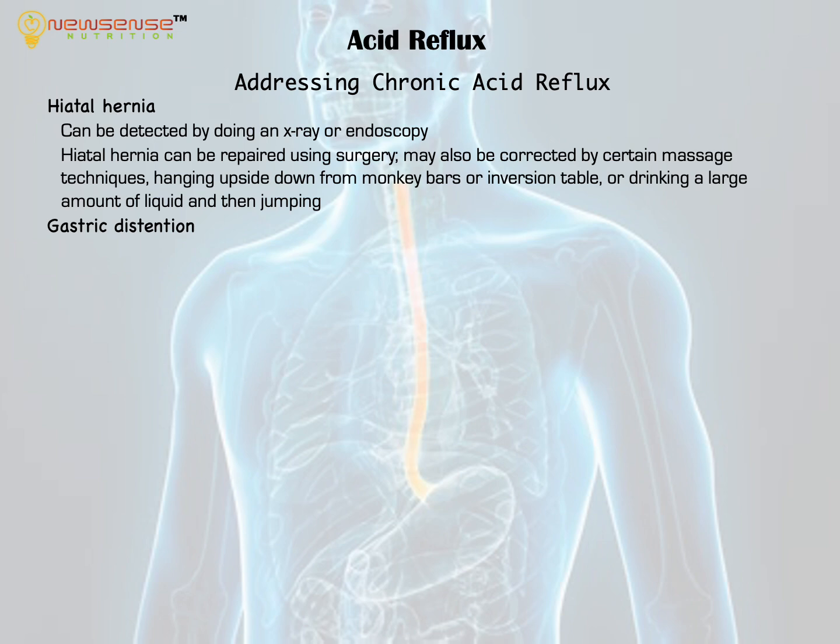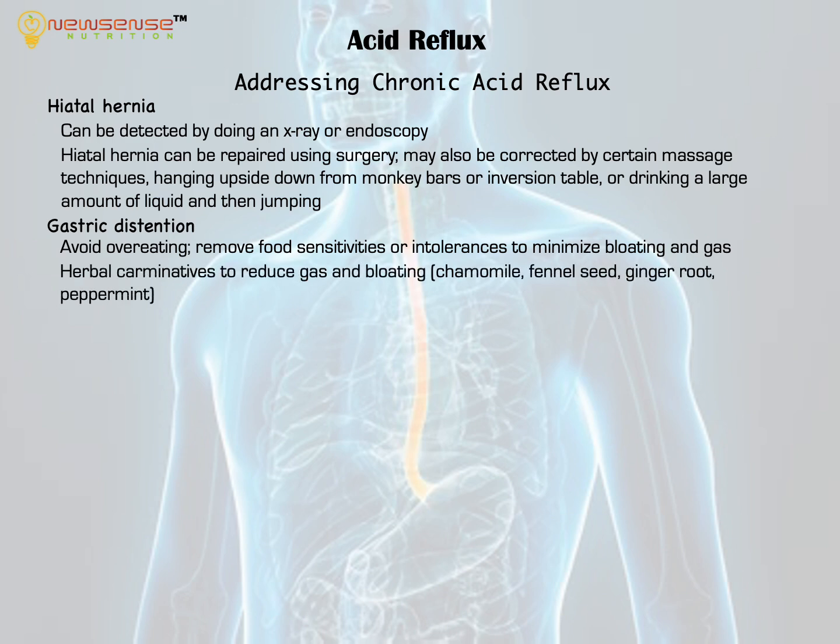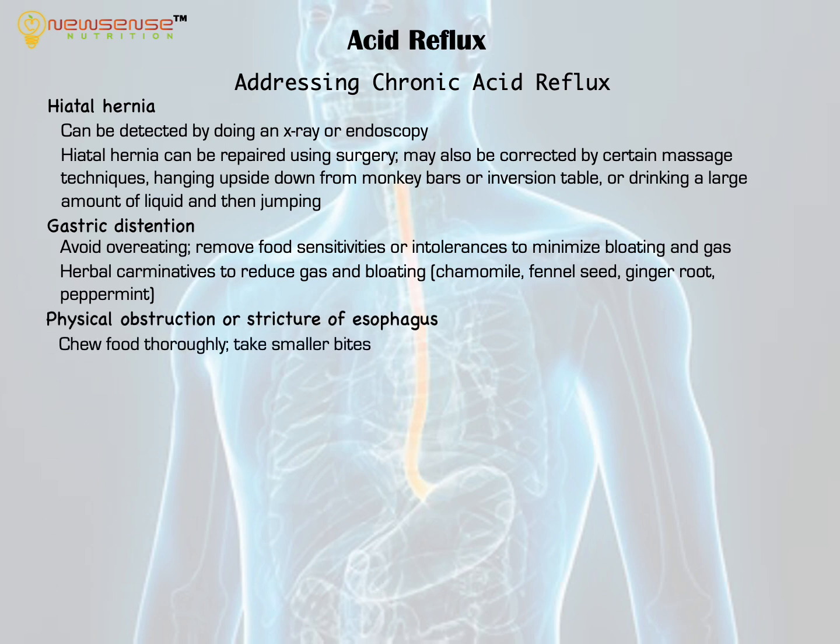Then another big root cause was gastric distension. Remember, caused by either overeating, which we can avoid, or foods or things that trigger bloating and gas. So we can, again, remove those foods from our diet and try and minimize that. On the herbal side, there's also carminative herbs that can help reduce gas and bloating. Some of those would be chamomile tea, fennel seed, ginger root, and peppermint. If you have a physical obstruction or a stricture of the esophagus, then taking smaller bites, chewing food thoroughly is kind of your options there.